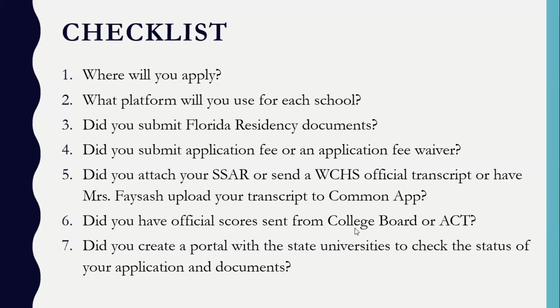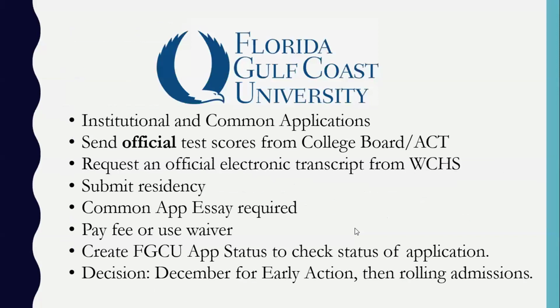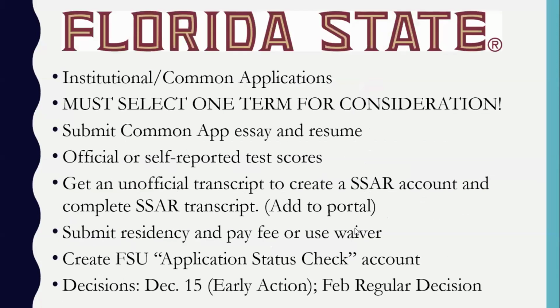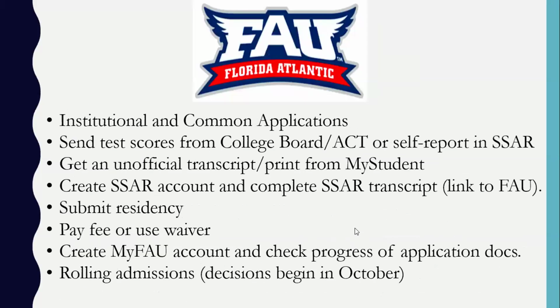And then the rest, again, I'm not going to go through this with you, but just to show you that the rest of the slides are going to show the step-by-step process for each of the universities and what they require, if it's official test scores or if you're able to self-report your test scores. This will just help you as you're going through the application process next year. Some of this could change. I don't expect it to, but just know this was from this year.